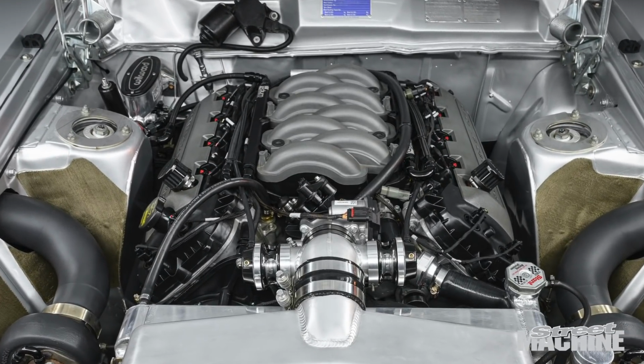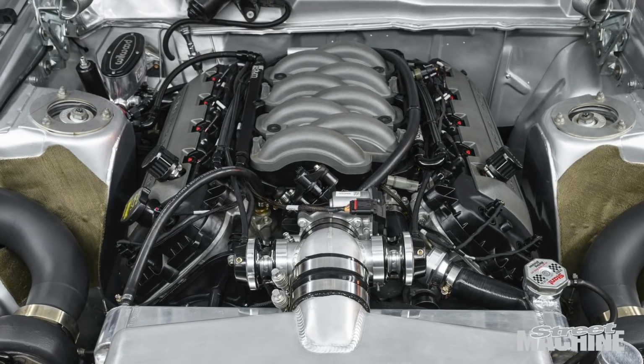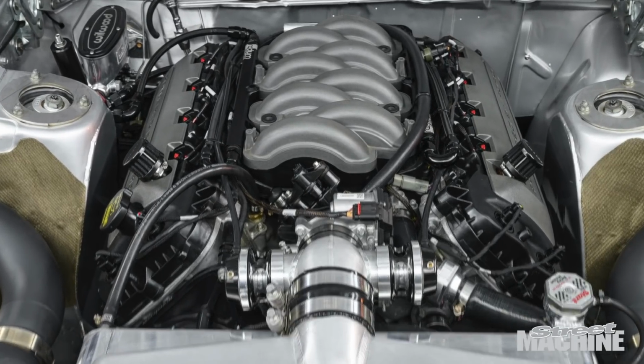One of the really awesome things that you've put in the car now is this turbo quad cam Coyote. But as you mentioned before, you had a different engine to put in it. How did you end up with a Coyote in it?